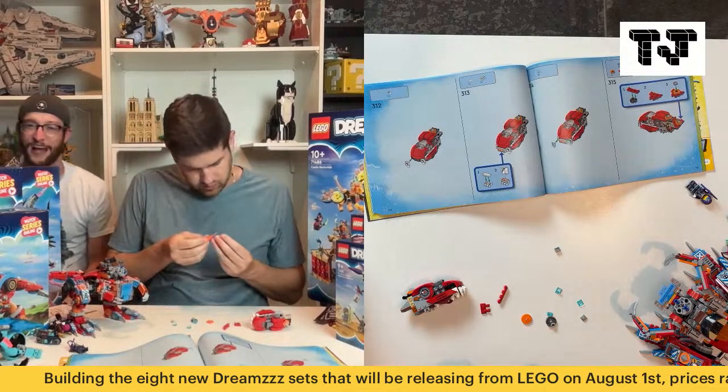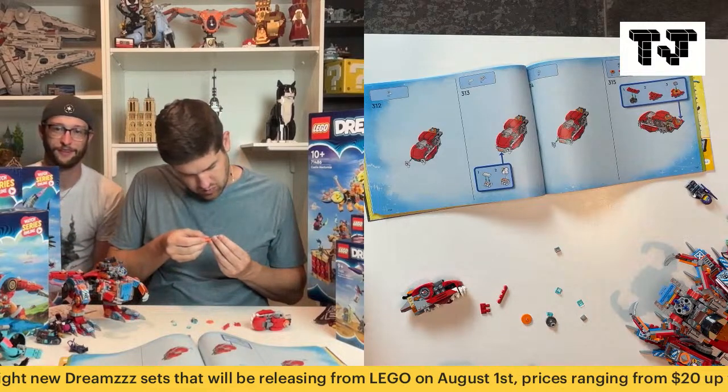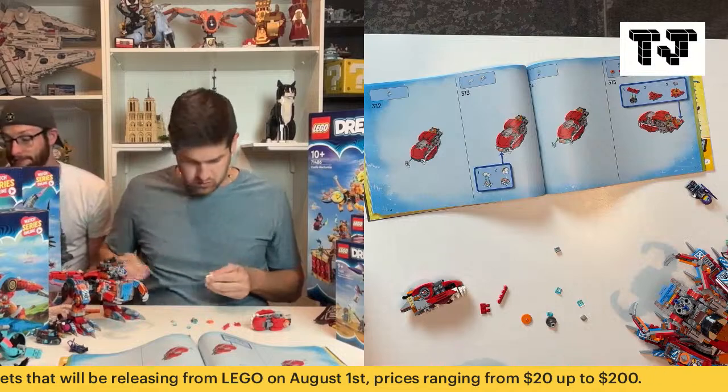Oh my goodness, April, is Outlaws coming out next month? Oh my goodness.